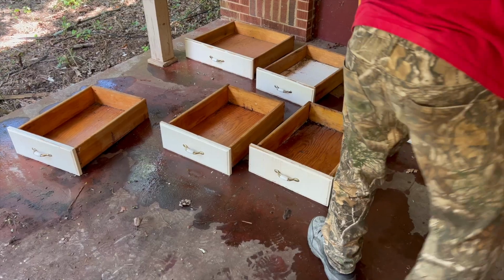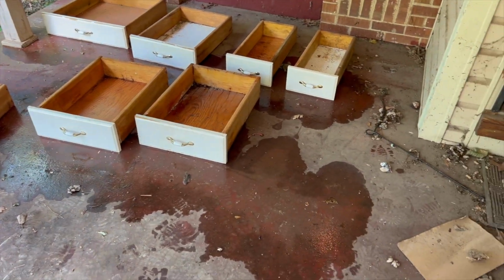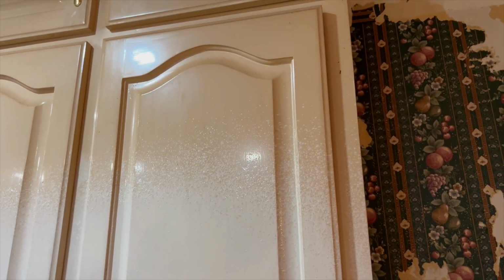Because the previous owner was a chain smoker, the wood was compromised. We had to do several rounds of cleaning, pressure washing, stripping, and making sure that we dried it in between each of those rounds so the wood would not warp.